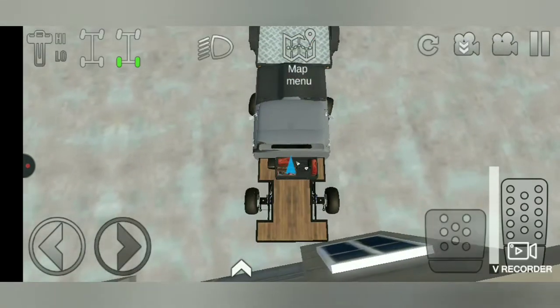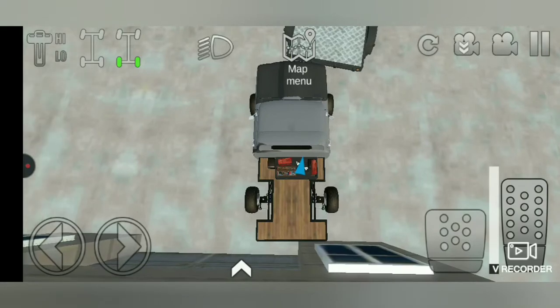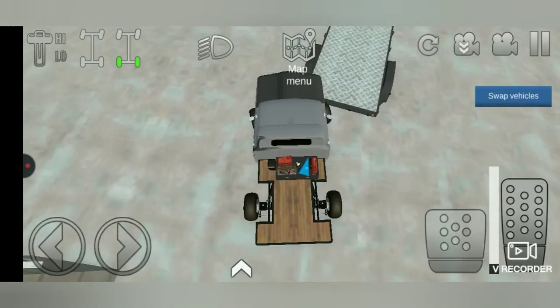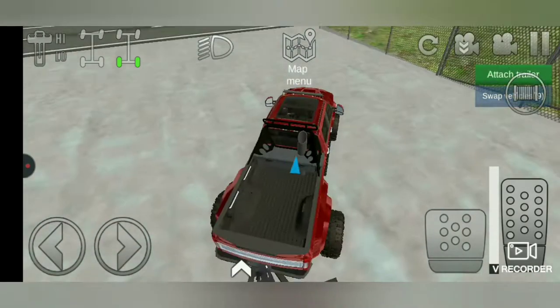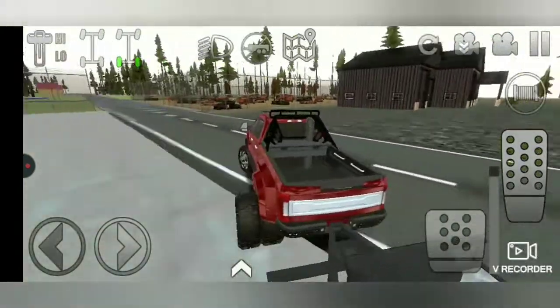It's getting a little dark. Where are we going, mudding? So we're going to B Price House, my new crib, basically. So let's swap the vehicles. Let's get back in this truck. Attach this trailer, y'all. Let's head out. I'm gonna see y'all.